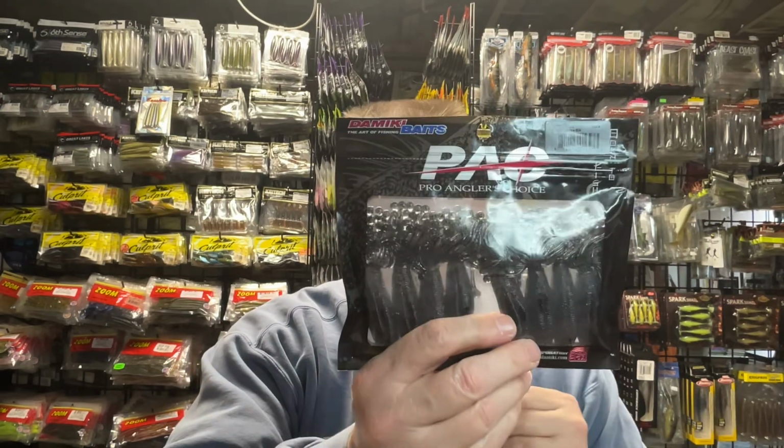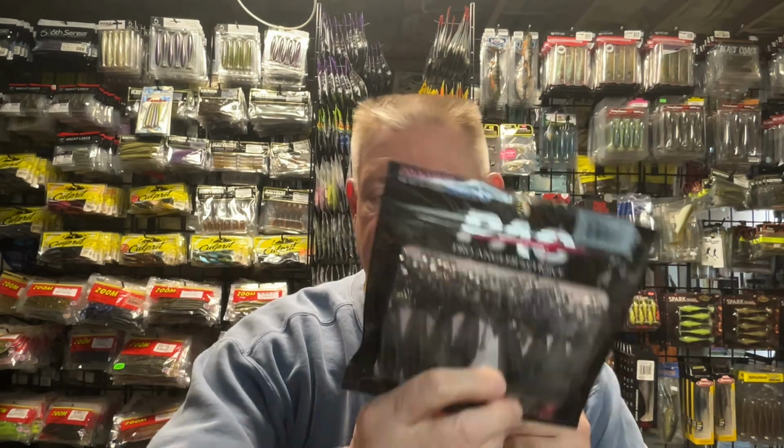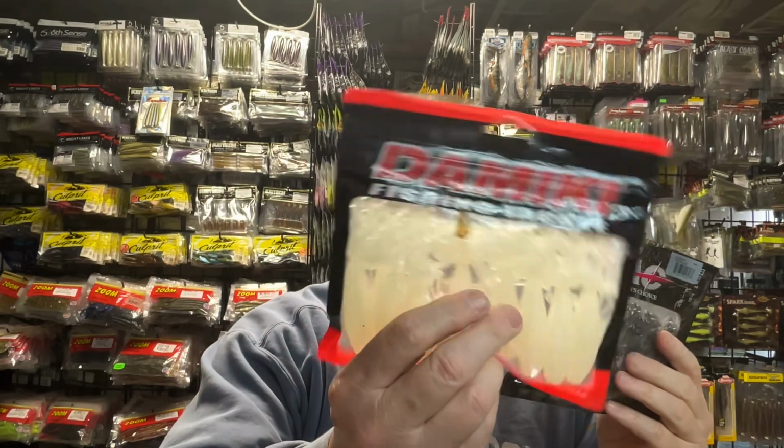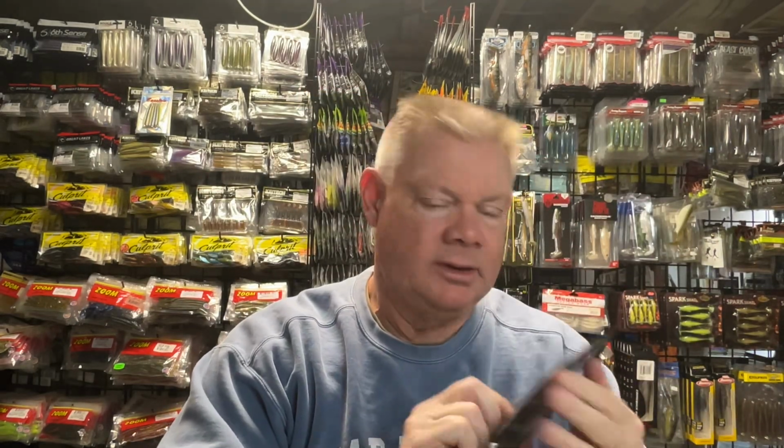But the one I liked the best was that Hydra bait, and I have a couple in the pack still. I don't know which packaging for them is newer. This was the white one, which I liked a lot. This was that smoke black color one they had. But this one they call cherry red.